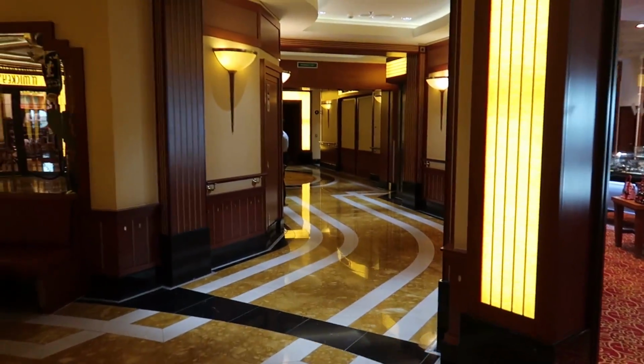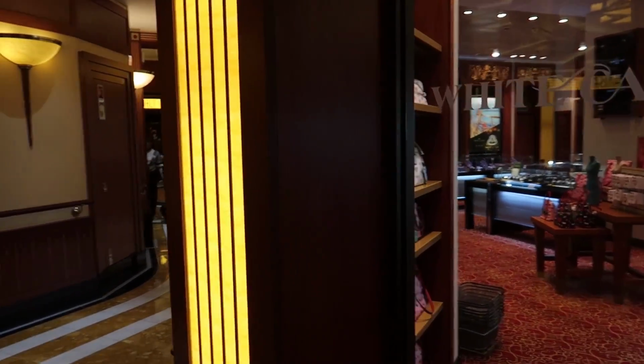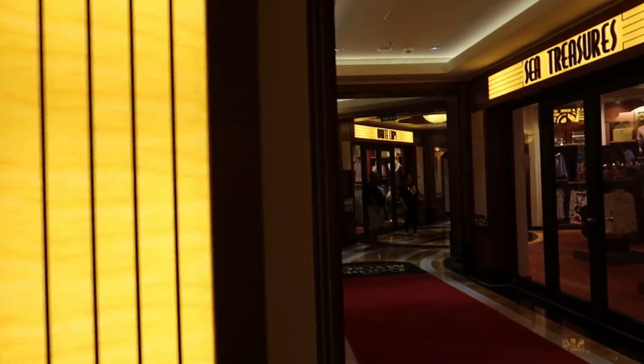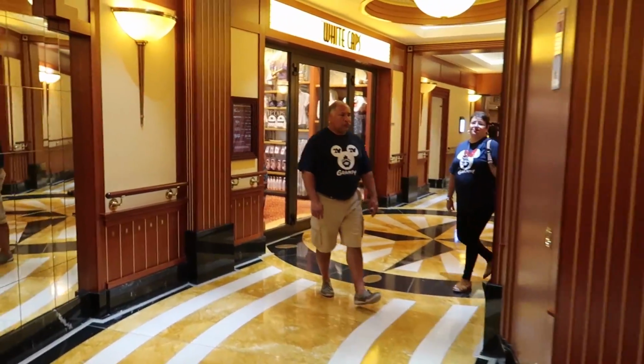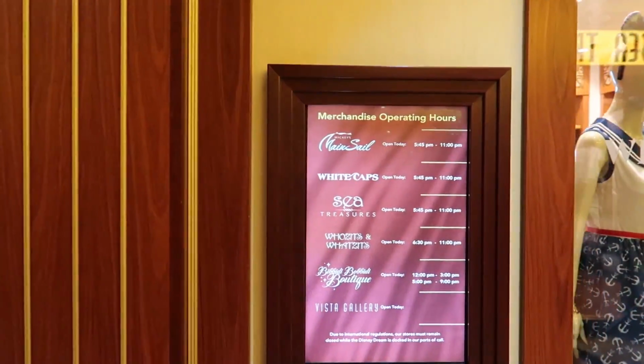Right, carry on going. Can we go any further back? No, that's the double doors for the theatre there. Very nice. So we can skip all that. So we're now forward, aren't we? Yes. Right, so let's go aft. Lots and lots of shops, far too many. There's a list of all the shops and their opening times.